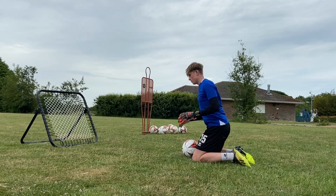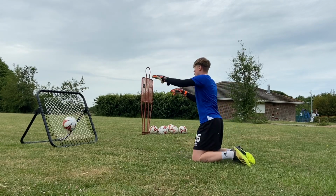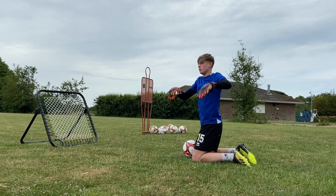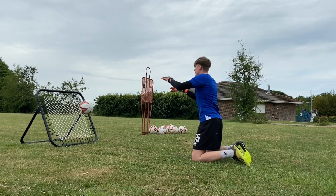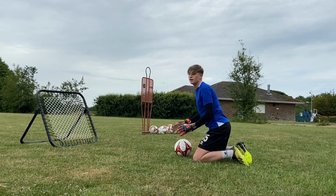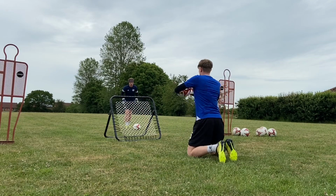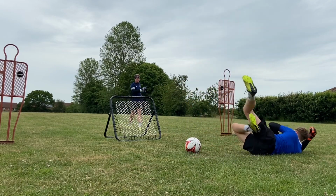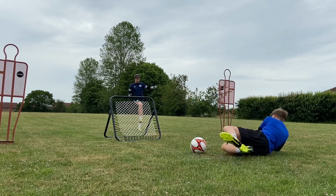In terms of what we do around the goal, I feel it's really important to let the goalkeepers focus on the movements they're going to perform in a match. So most of the stuff you'll see from me, in particular today with Henry, has very minimal equipment. We've got a rebounder to include another server and the mannequins to imitate bodies. Everything else is movements around the goal and things the goalkeeper would be required to do in a match.